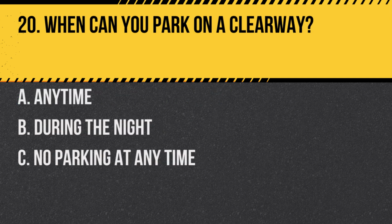Question 20. When can you park on a clearway? A. Anytime. B. During the night. C. No parking at any time. Answer C. No parking at any time. Clearways are areas where stopping is prohibited.